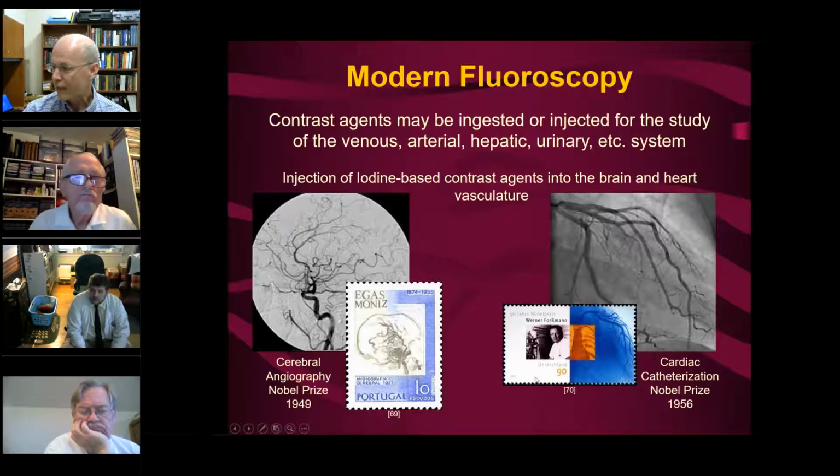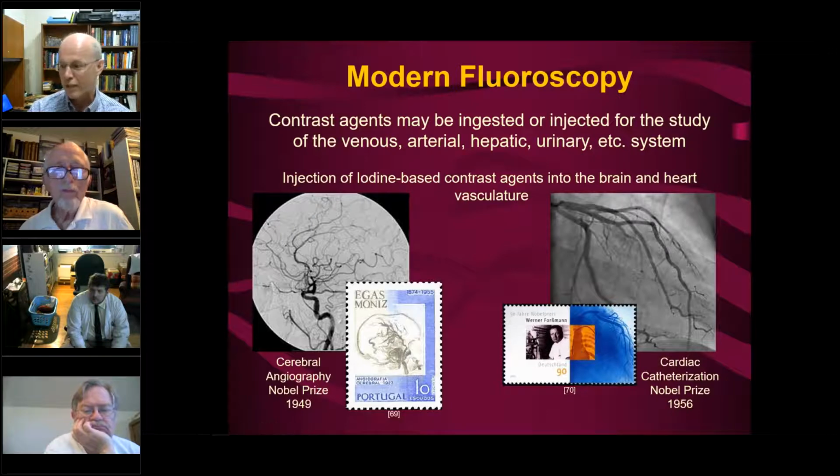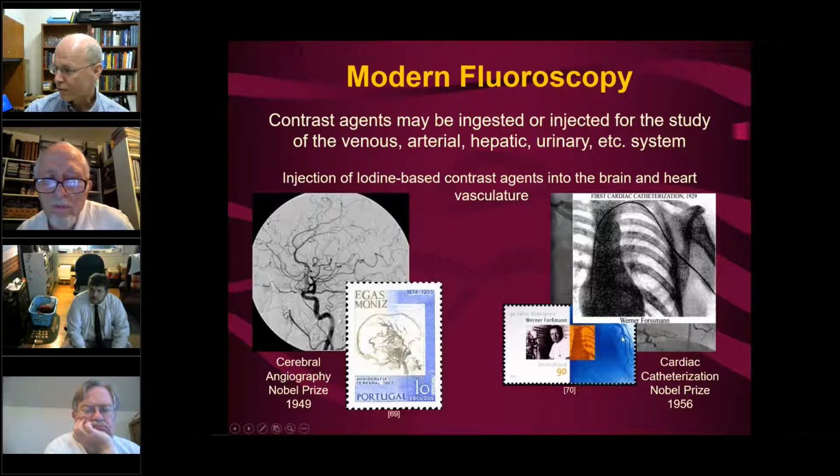I love this German stamp here honoring Werner Forssmann. He was the first guy that actually did a cardiac catheterization, and to save his nurse, he did this on himself. So he put a cut in his arm, ran the catheter up his arm, followed it down into the heart, and this little orange box here is actually an image. Once he got it in place, he went down to radiology and they took a picture of it, and this orange box is actually that image. I have a picture of it here. So this was in the 1920s, and then he won a Nobel Prize for this in the late 50s.